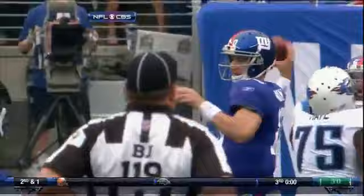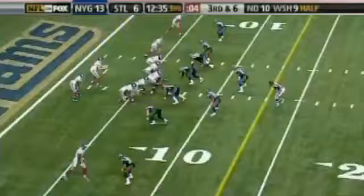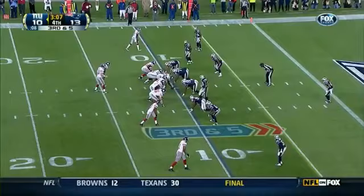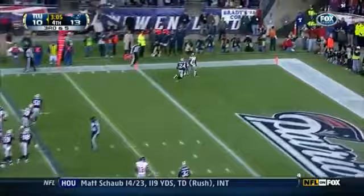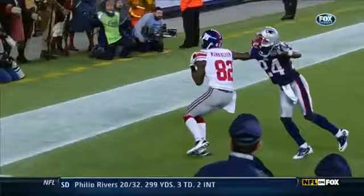When I saw this ball halfway there, I'm going, how can it possibly be completed? Eli threw it just the only place where it could have been caught and away from Finnegan. A perfect throw by Eli Manning.